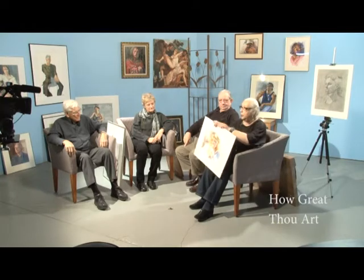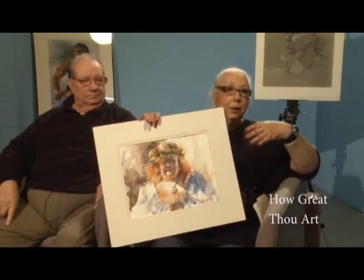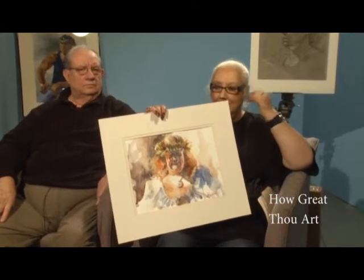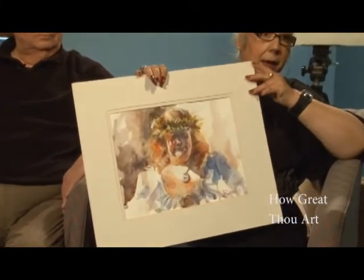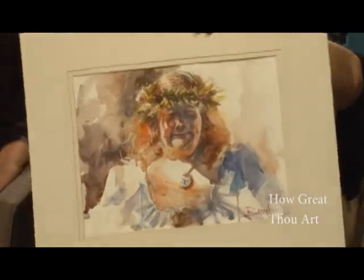I have a painting here. I went to the Renaissance Festival this year. I go every year or so, and I enjoy the people in their Renaissance costumes. I like to portray that and show what they do and how they look. So I did a series of these paintings, and I also enjoy working in series.